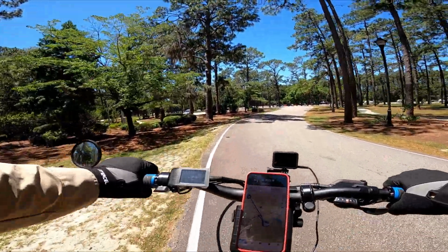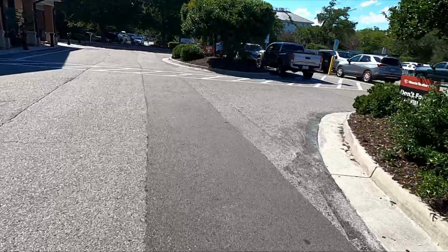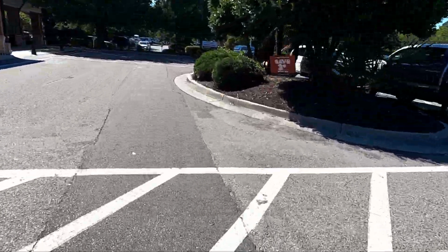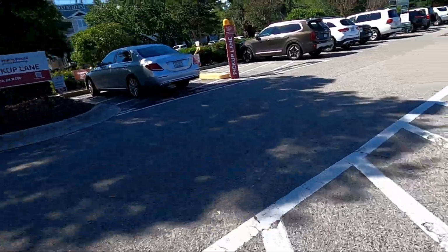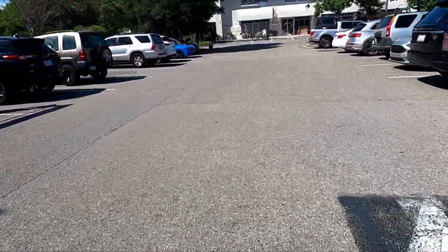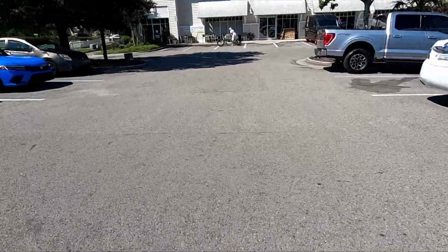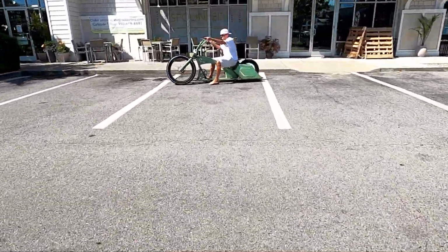Time for a quick public service announcement. Don't be like me and forget the sunscreen, especially if you have the amount of hair that I have and you use a helmet that has vents in it. I'm starting to get a pattern on my head of red spots. But a quick stop at the local Harris Teeter, we had that taken care of.